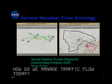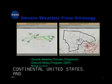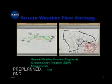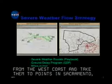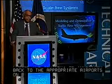On the left-hand side, you see the continental United States, and the red square indicates weather near Chicago. And when this happens, we have a lot of alternate routes already pre-planned. These are called severe weather routes. In this case, we take all the flights originating from the West Coast and take them to points in Sacramento, Helena in Montana, and Bryce, and then bring all these aircraft up north of Chicago in the Minneapolis center. And then once we are past the weather, we take them back to the appropriate airports on the East Coast, to LaGuardia or JFK or to Dallas.